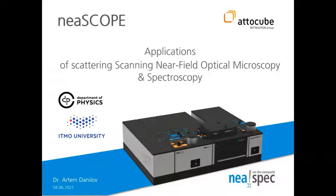So yeah, today I'm going to talk about the scattering type of scanning near-field optical microscopy. So maybe a few words about myself. My name is Artem. I'm working in a company called Attocube Systems AG, which produces nanoscale motion sensors and piezo stages. And my department is called Neaspec. Neaspec used to be a company and now is a department of Attocube, which is producing atomic force microscopy in combination with optics.